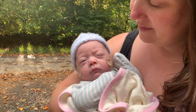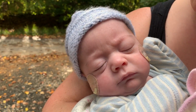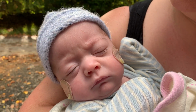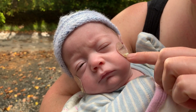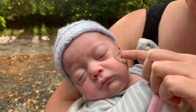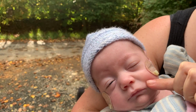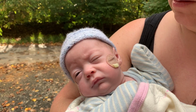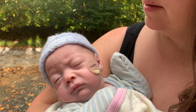You checking out the great outdoors out here? Look at those eyelashes. They're like half an inch long. We keep her stickers on so that we don't take them off and put them back on, take them off and put them back on. All you have to do is lift this up and it's super, super sticky. You put the thing there and you lift it back down so it doesn't hurt her. Removing it over and over is just really hard on your skin. Yes. Especially that sweet little baby skin.